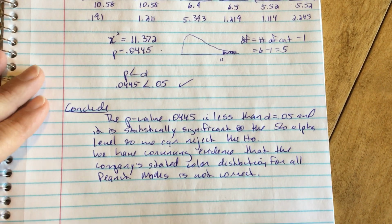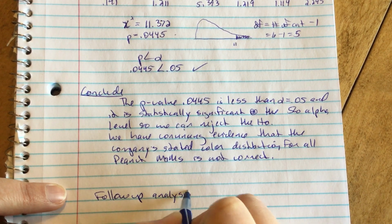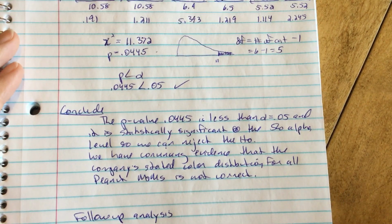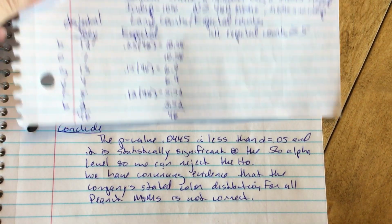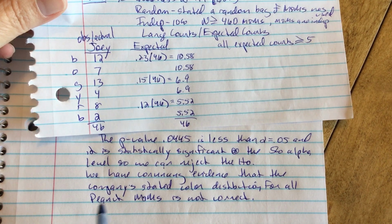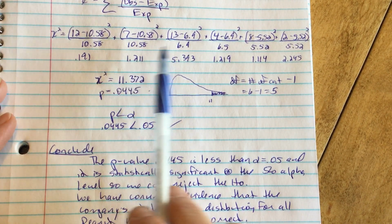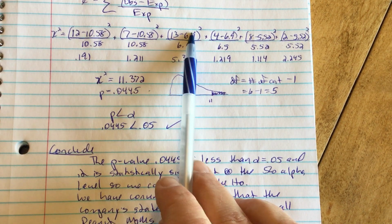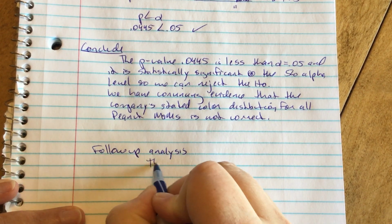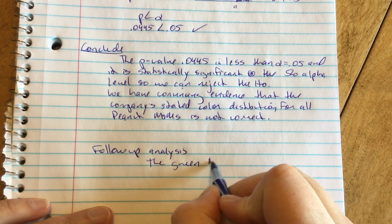Okay. Now the last thing we have to do is a little follow-up analysis. Especially since we rejected the H0 and we say that we don't believe M&Ms follow the color distribution that the company says, which color M&M really made the test strong enough so that we could reject the H0? So which one of these differences was really the greatest, okay? All we have to do is go up here and look at our chi-square components. Whichever chi-square component has the largest number, it means it was the largest distance, okay? So whatever this third one was, I believe it was green, those green M&Ms had the biggest impact. So I'm going to say the green M&Ms had the most influence on my significance test since it had the largest chi-square component. The green M&Ms.